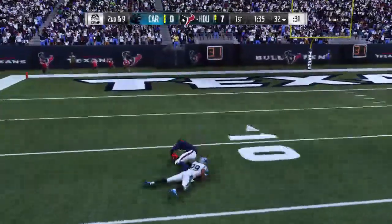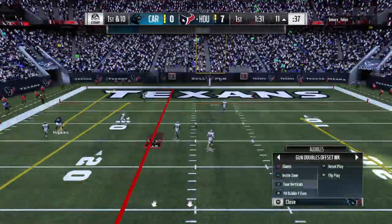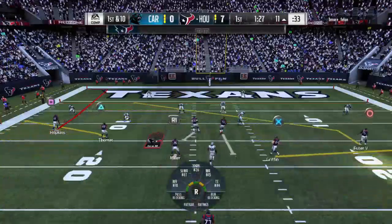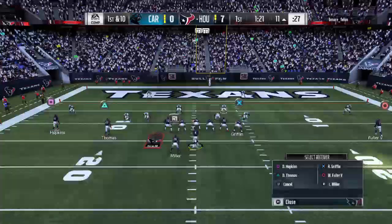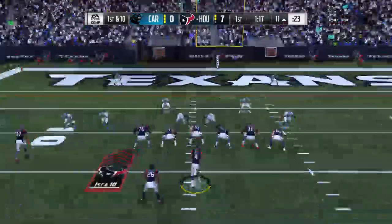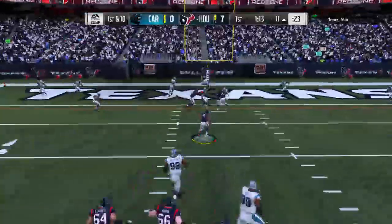This is caught inside the 15. The Clemson connection. Watson to Hopkins for a big one. 57 yards. That's a big-time pitch and catch right there. And, partner, I remember the days when quarterbacks would try this. They were holding their breath. But nowadays, they're counting on their receiver to be just a little bit better than the defensive back when it's one-on-one and the ball's in the air like that.